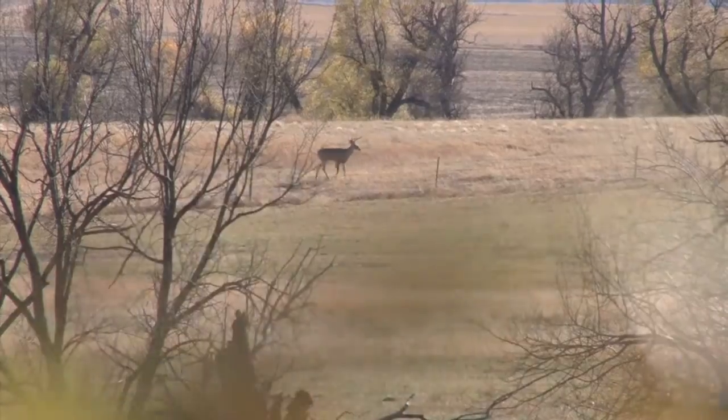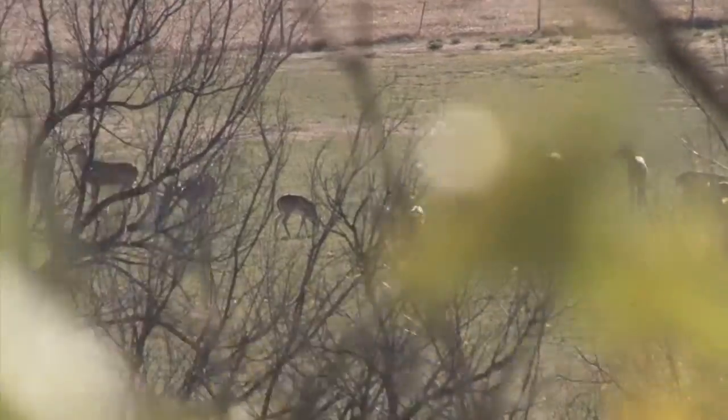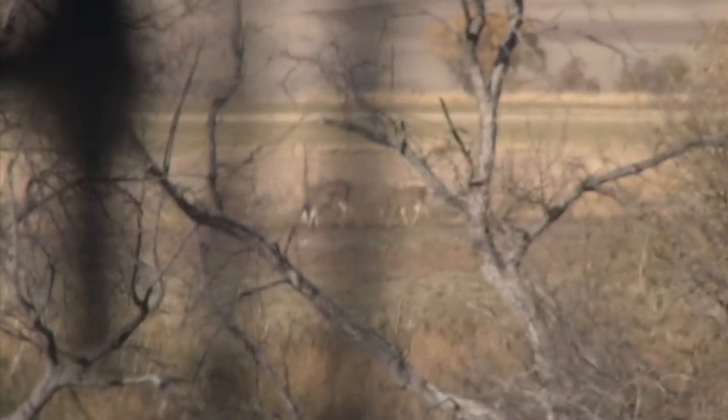One shooter for sure I spotted just briefly through the trees over here, but I think he's already out in the field. Hopefully he'll work away around this creek. Come over here, maybe give us a shot. But I like our setup, good spot. Just gotta get lucky, get that right one to come by.